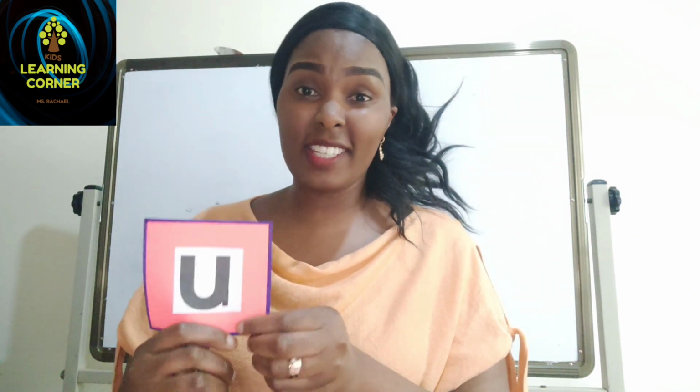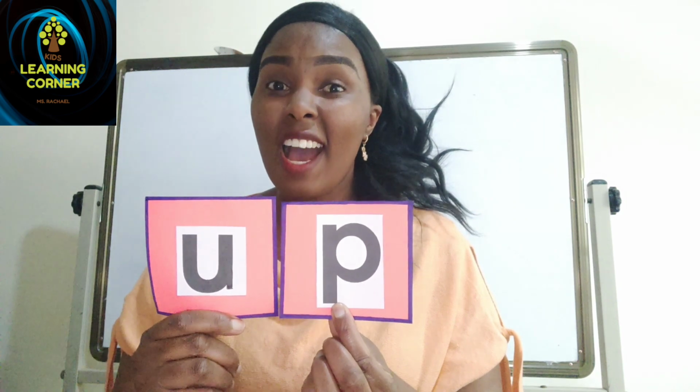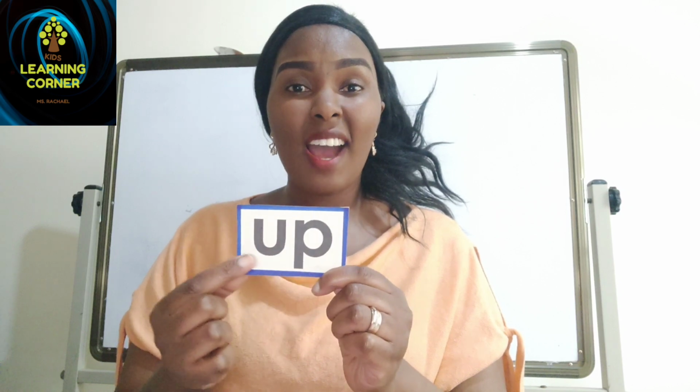We are now going to make two-letter words with vowel U and the sounds that we have learned. Are you ready? I can see you are ready. What is this? This is U. When you put U and p together, they make one word. Which word is that? Up. Let us now read the word up. Up.